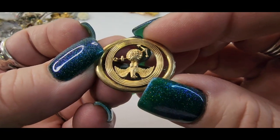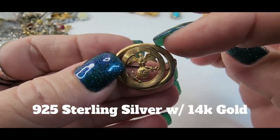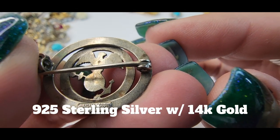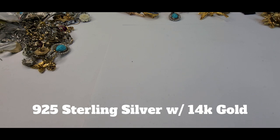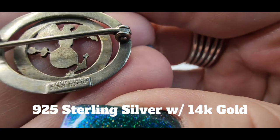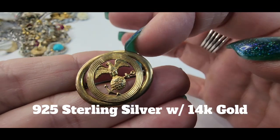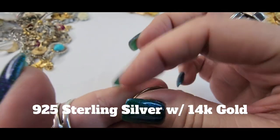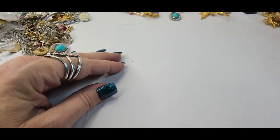All right, next we have a little pin. This looks military to me, possibly Marines. It's gold tone. Oh, wait. Sterling and 14K, and then the top word says semi-metallic. So I'll have to do some research on that piece. It looks like it's 14K over sterling. Cool. Anybody know anything about that? I would love to hear from you. So we'll put that over here in our look at it pile.